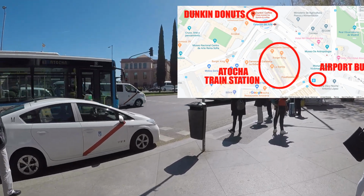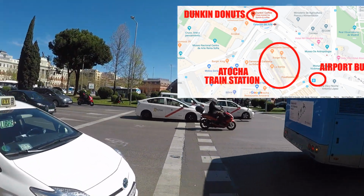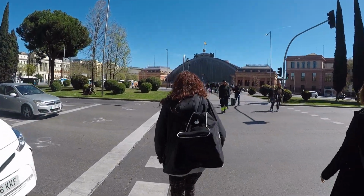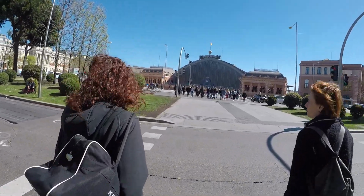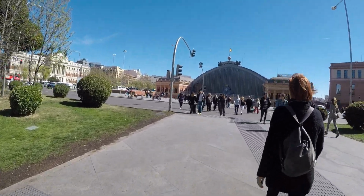And so you see that the Atocha train station is a little bit below street level. So if you just walk around to the left side of the Atocha train station and go to the back of it by the clock tower, that's where the airport bus leaves from.